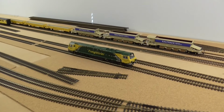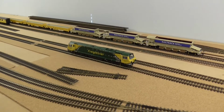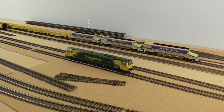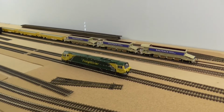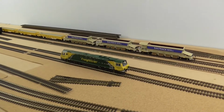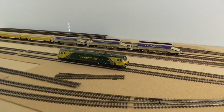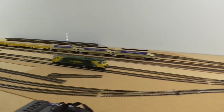It has been a bit of a while since the last update, and that's purely because I don't like doing updates where I haven't done anything on the layout. I'd rather do them where I've actually laid some track, or I've done some wiring and various things like that. But yeah, there has been a fair amount of progress on the layout, I'd say.